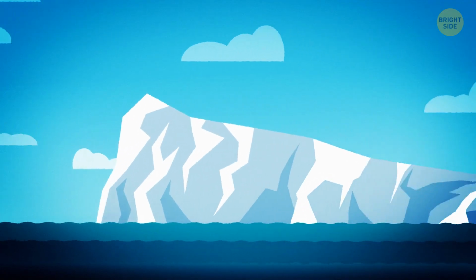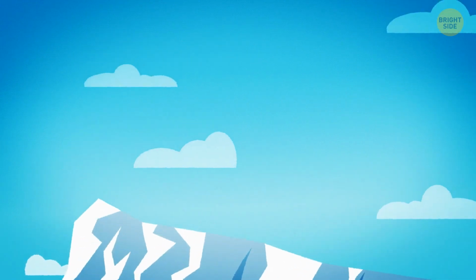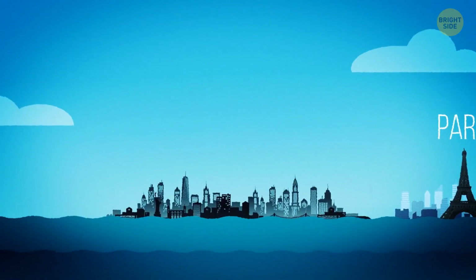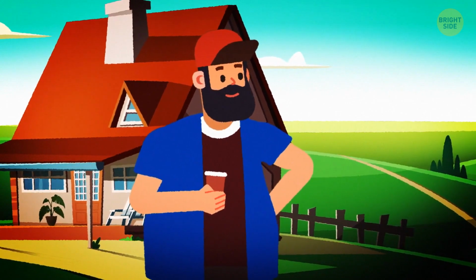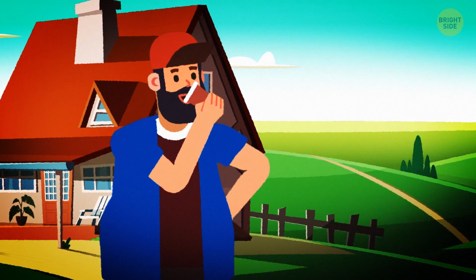A colossal iceberg, more giant than a city, broke away from Antarctica in mid-2021. It's so big that it's 40 times bigger than Paris and 73 times the size of Manhattan. Imagine that you come out of your small holiday shack on the coast of South Africa, near the town of Port Elizabeth. You have a cup of tea in your hand as you've just woken up.